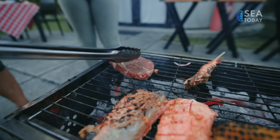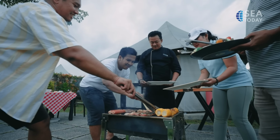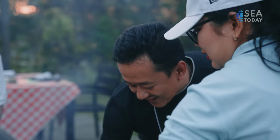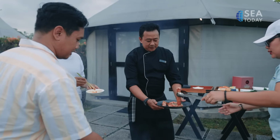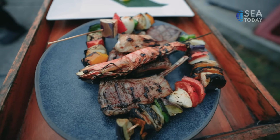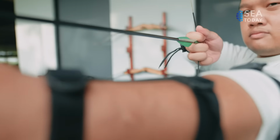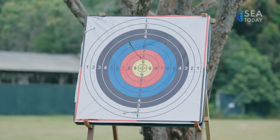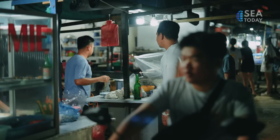The assortment of meats and veggies on offer was incredible, a worthy supper for a long day at work. However, our adventures in Bintan are not yet over. We have a lot more on our plate tomorrow as we get down and dirty on some ATVs, learn to shoot some arrows, and venture into town to taste Bintan's iconic street food.